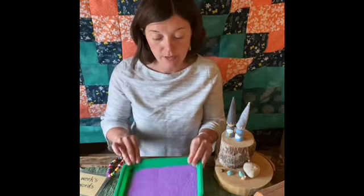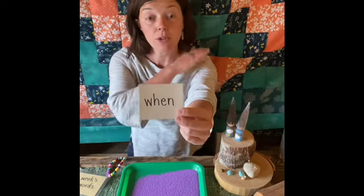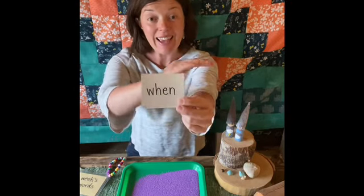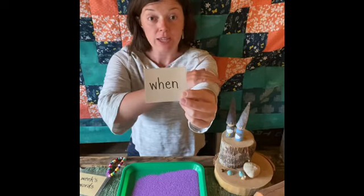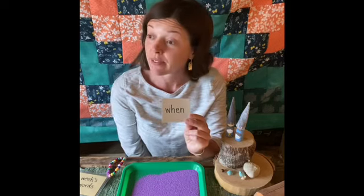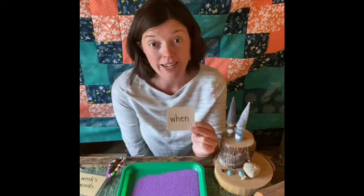All right, so get ready for today's new sight word. The sight word for today is when. W-H-E-N. When. W-H-E-N. When. W-H-E-N says when. When it is raining outside, I like to wear my rain boots. When will it stop raining?